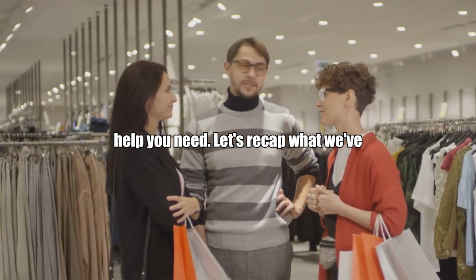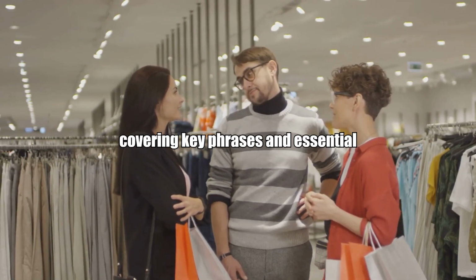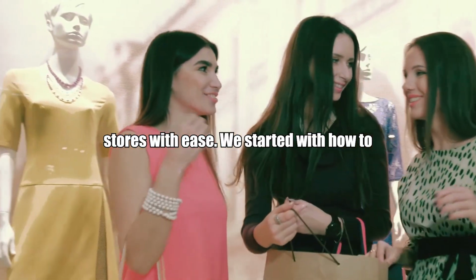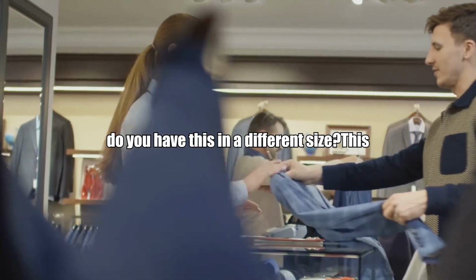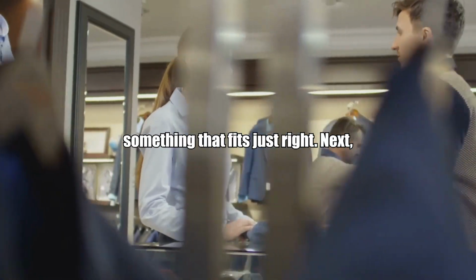Let's recap what we've learned today. We've taken a deep dive into the world of shopping in English, covering key phrases and essential vocabulary that will help you navigate stores with ease. We started with how to ask for specific items using phrases like, "Do you have this in a different size?" This phrase will come in handy when you need something that fits just right.